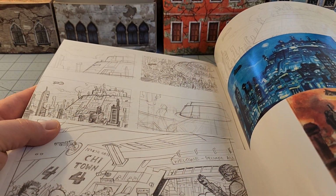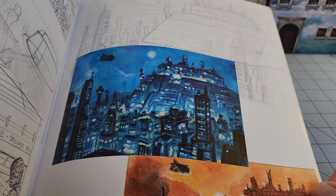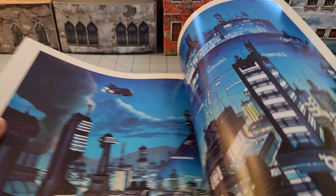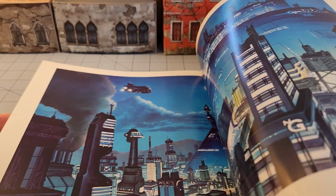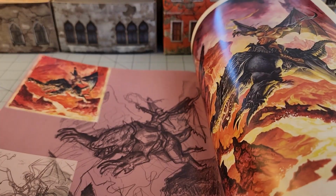I always love the Chi-Town designs. This stuff blew my mind as a kid. But then again, as a kid, I was also really deep into Shadowrun and stuff. So it fit right in. Look at that stuff. Battle Angel Alita. I loved Alita growing up. Some other random book. Yeah, some other random book.